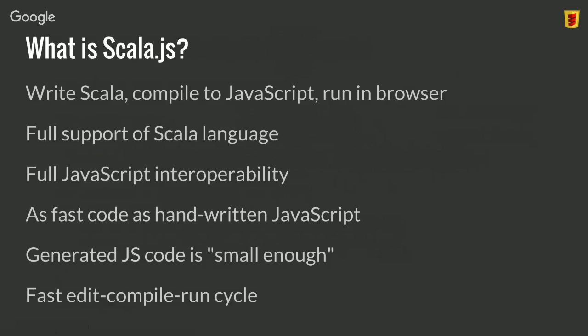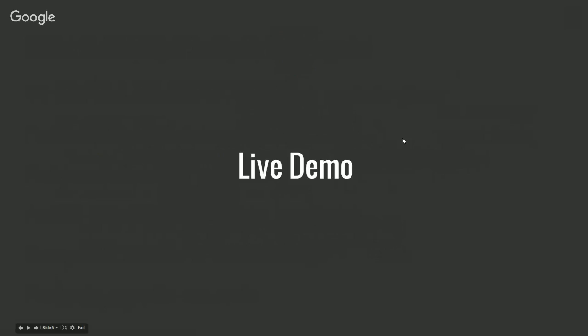You quite often spend a lot of time just in the IDE editing, modifying your code, and you see automatically whether it works or not. And then you just try it in the browser by compiling it into JavaScript. So let's take a quick live demo here to see what it actually looks like.